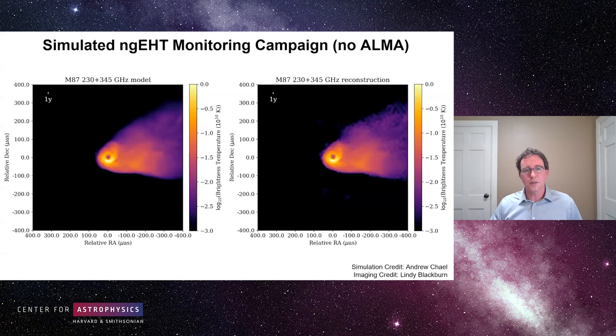Just to give you a sense of what the NGEHT might be able to do, on the left now is a simulated image of M87. This is a simulation done by Andrew Chael. And on the right is a sample image reconstruction with the NGEHT that was performed by Blackburn. And so you can see that the NGEHT really has enough dynamic range to connect the black hole out to scales of hundreds of gravitational radii, and to see the small scale power in the jet.